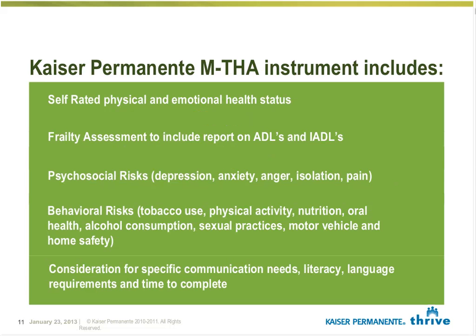Psychosocial risks, so these are all part of the requirements as well. We pre-screen for depression and anxiety, as well as some of the other required elements of anger, isolation, and pain. Behavioral risks. So we're very interested in the opportunity to affect behavior change in our members. So their current and past tobacco use and physical activity, nutrition, oral health, alcohol consumption, sexual practices, motor vehicle, and home safety issues. So we're looking at touching on some behavior issues. And once again, we have to keep in mind that we have to keep this at a literacy level that's acceptable and with other languages.